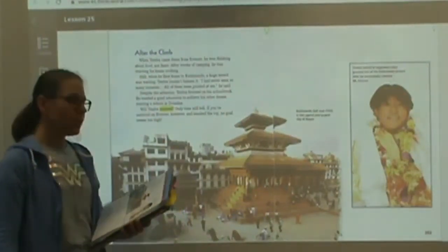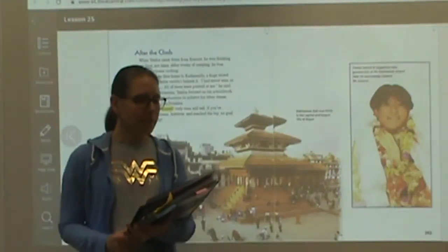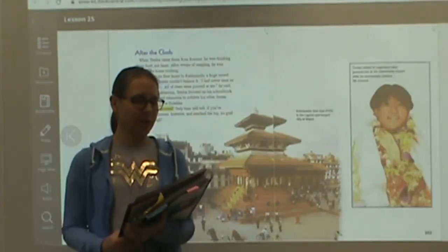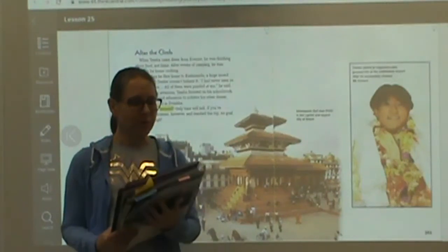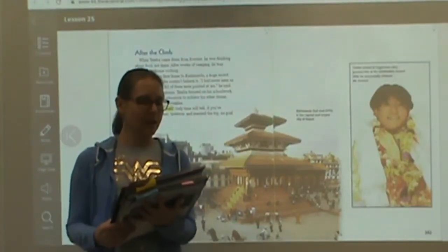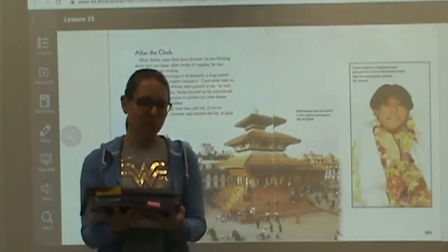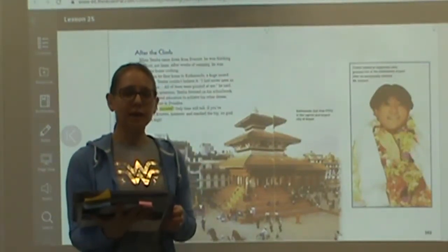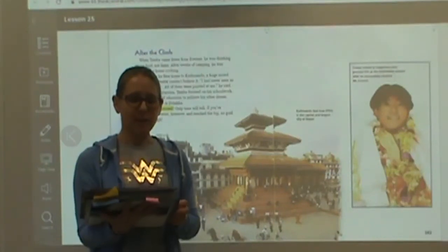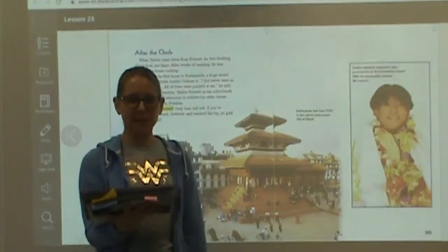The final page. We're on 362. After the climb, when Temba came down from Everest, he was thinking about food, not fame. After weeks of camping, he was starving for home cooking. Still, when he flew home to Kathmandu, a huge crowd was waiting. Temba couldn't believe it. "I had never seen so many cameras. All of them were pointing at me," he said. Despite the attention, Temba focused on his schoolwork. He needed a good education to achieve another dream, starting a school in Dakola. Will Temba succeed? Only time will tell. If you survived on Everest, however, and reached the top, no goal seems too high.